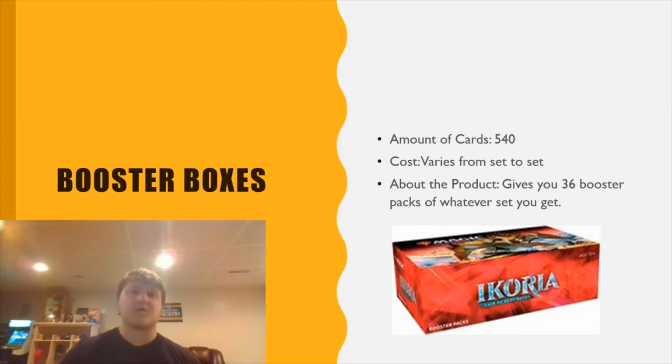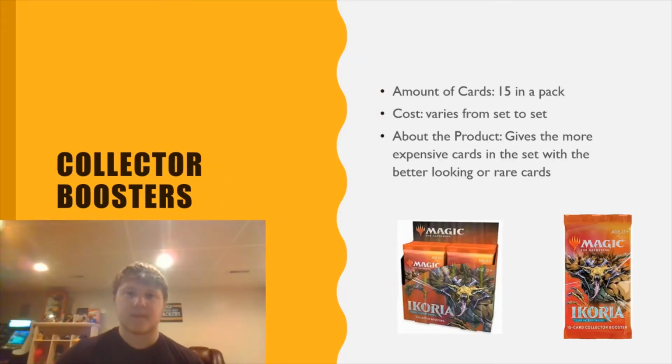Or you could also buy from your game store, but that may be kind of the same. It just varies from store to store, set to set too.